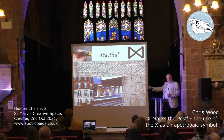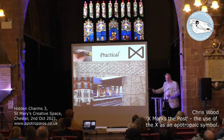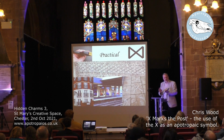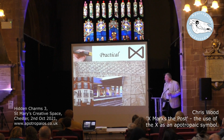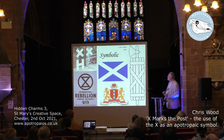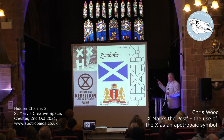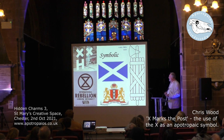But here's an example where it's got two meanings. These paving slabs are both marked as broken, wrong, get rid of them, but they're also marked as this is the one to replace. So there's two subtly different meanings in one use of the mark there. It can be symbolic. The Roman numeral for 10, the kiss, as I mentioned. Extinction Rebellion symbol, which is an hourglass and a barring at the same time. The Saltire Cross of St Andrew, Scottish identity.